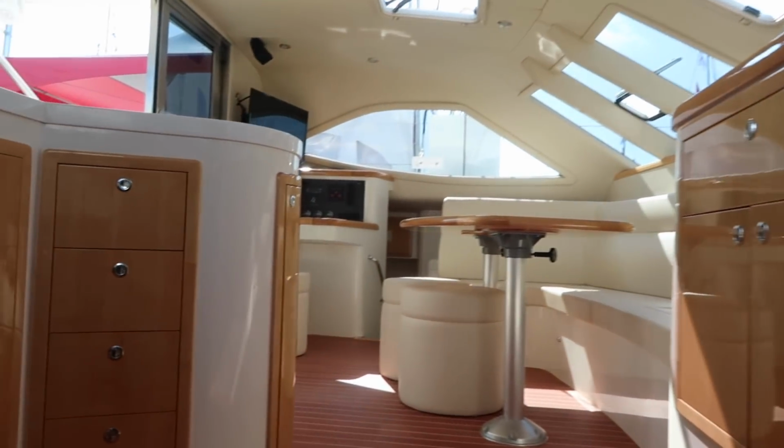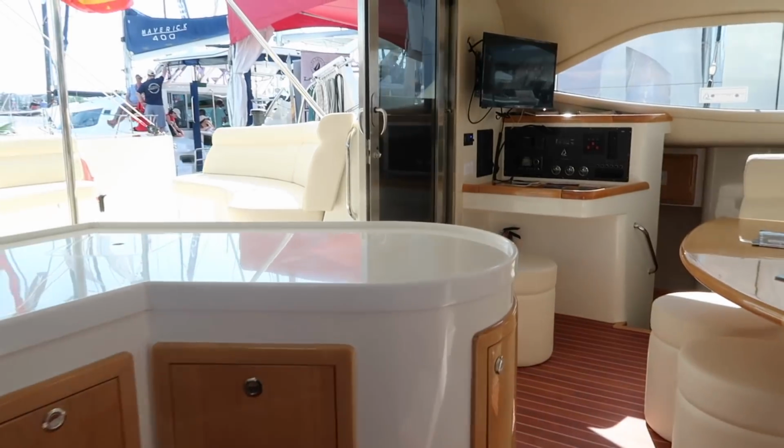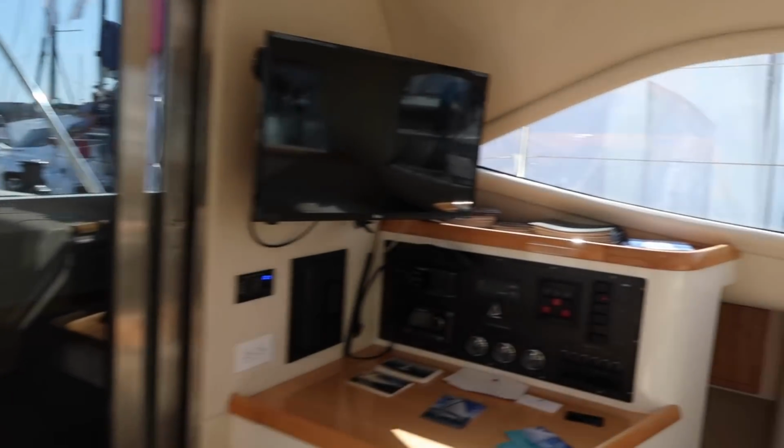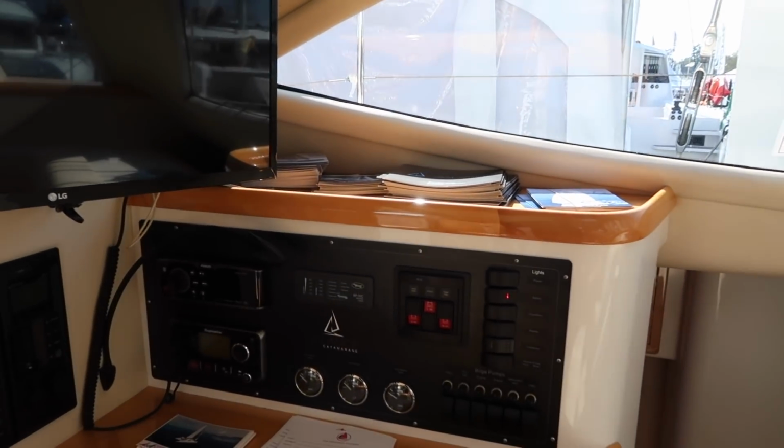There's lots of cabinets in this. And the wood's nice. It is nice. The board is gorgeous. And rounded. Everything's rounded. Yeah. Your nav station's kind of pointing in an awkward position, whatever. At least it's got its own dedicated corner.